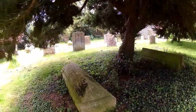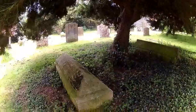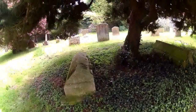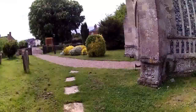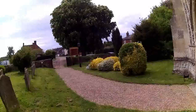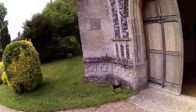My favourite, the atmospheric. Oh, beautiful graves underneath a tree. And there we are. There's another scene that just touches me. How beautiful that is. Nice lamp at the entrance to the church. It's a very smart gravel path coming up to the main entrance.